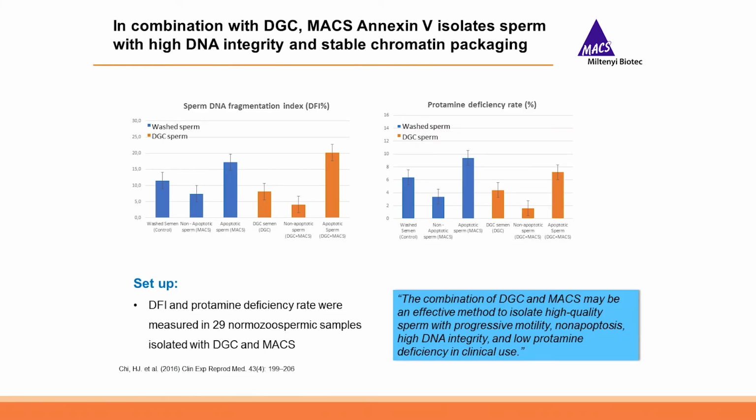So another study showed up. This is a study performed in 29 normal zoospermic samples. What they did was set up washed sperm cells and density gradient sperm cells, and in both of these groups they performed MACS. So they combined MACS with the washed sperm cells and the density gradient centrifugation sperm cells, and they measured the sperm DNA fragmentation index and the protamine deficiency rate.